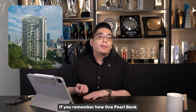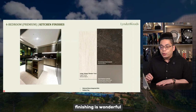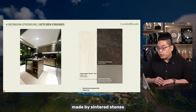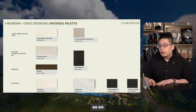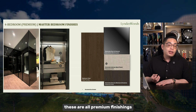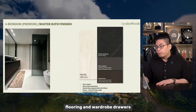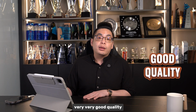If you remember how One Pearl Bank looks like, they generally have adopted the same kind of theme into LyndenWoods itself. Finishing is wonderful. You get your premium kitchen finishes with countertop and backsplash made by sintered stones. Alright, your living and dining, they come in large format sintered stone tiles, so on and so forth. Their master bedroom finishes, wardrobe are all grey tinted reflective glass. These are all premium finishings for your wardrobe, as well as your bedroom floor being vinyl flooring and wardrobe drawers being melamine finishing. So all these are actually very, very good quality material finishings.